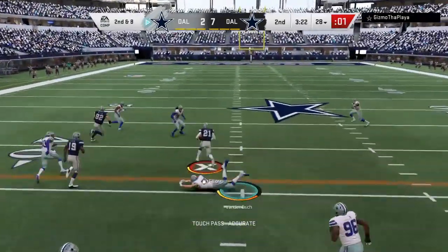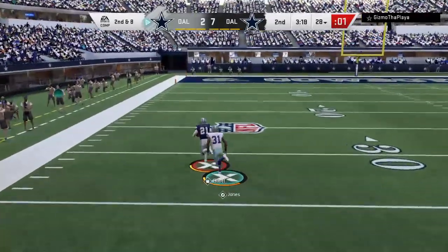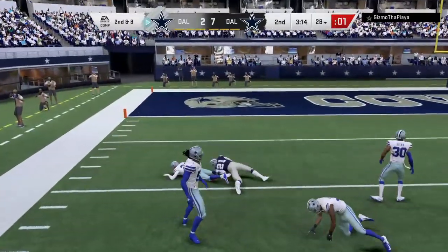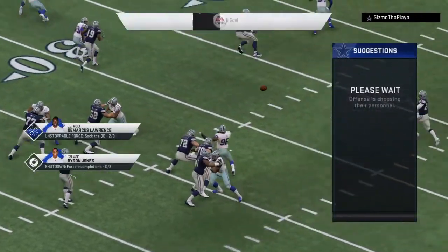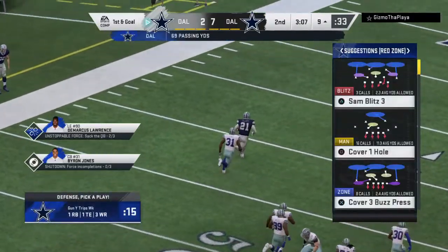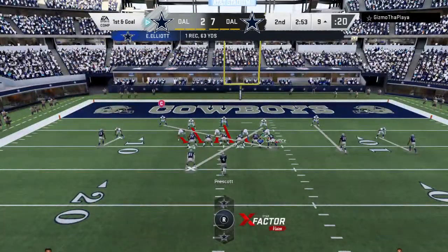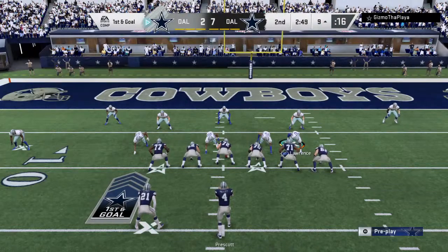Throwing on 2nd and 8. Prescott, and he's got Ezekiel Elliott. And he takes this down deep on the Cowboys side of the field. A big play there on the catch and run. 63 yards. A first opportunity in the red zone for the Cowboys. They're looking at a 1st and goal from about the 9.